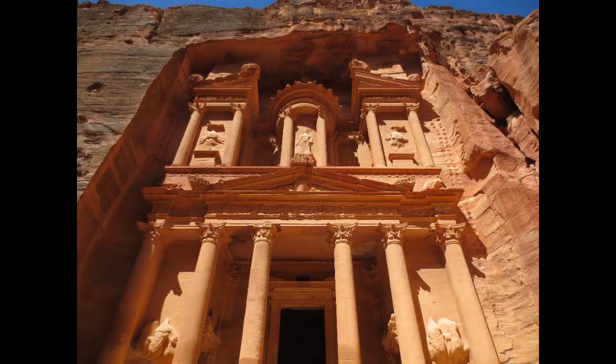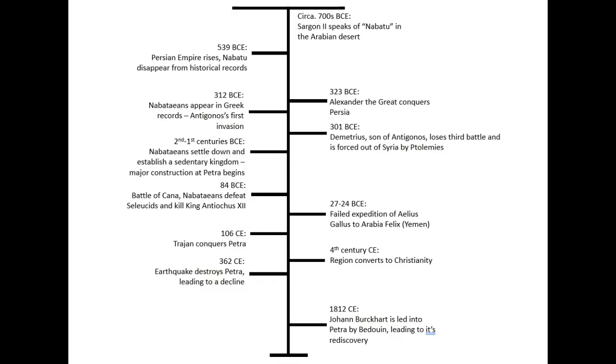Both of these monuments, Petra's largest, were built in the 1st century CE or the very later end of the 1st century BCE. It was at this point where the Nabataeans were still incredibly wealthy and had been taking a lot from Greek and Hellenistic influences. They'd also been becoming more settled.